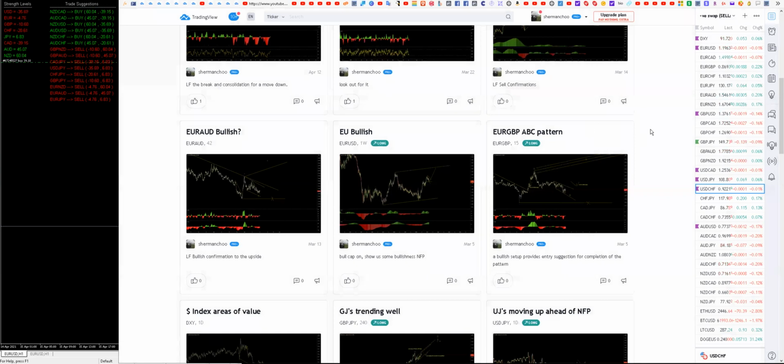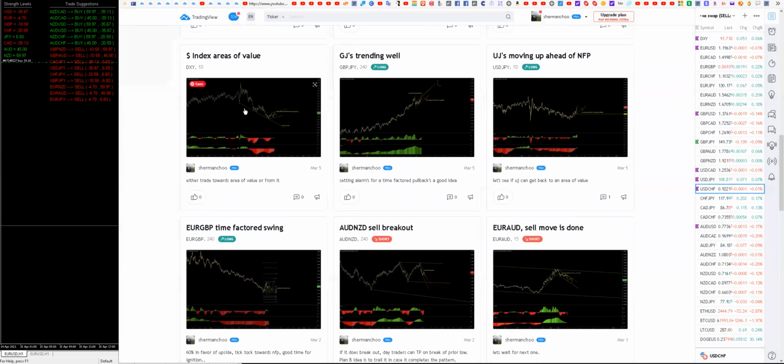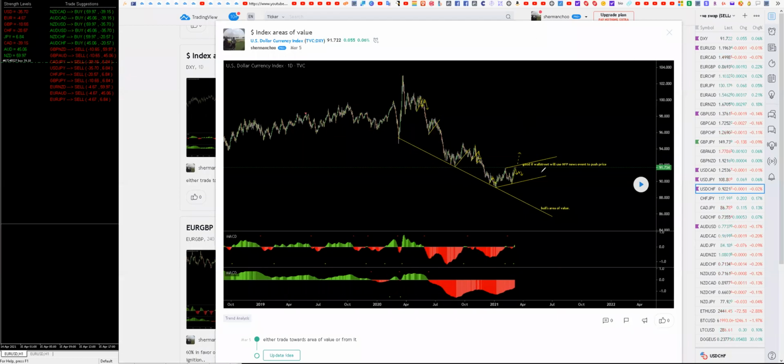There's something more about this I should say, but that will involve opening charts. I just want to stay on this, so I'll stick to this. If I have time, I'll talk about it in detail. So it says it's good if Wall Street uses NFP to push price.